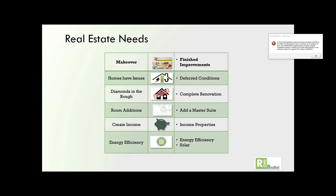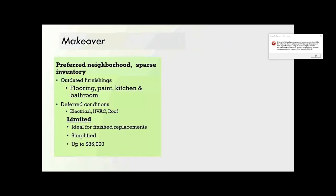So here's our chart in terms of how these renovation loans fulfill the multitude of real estate needs out there. We're just going to concentrate on that first row, just makeover, where we're really just talking about doing finished improvements. These other areas will be covered in future presentations.